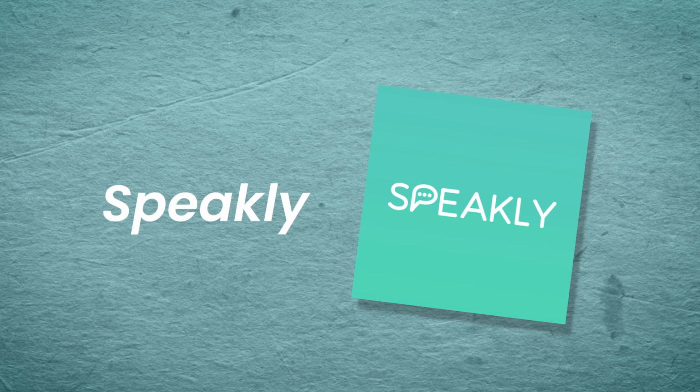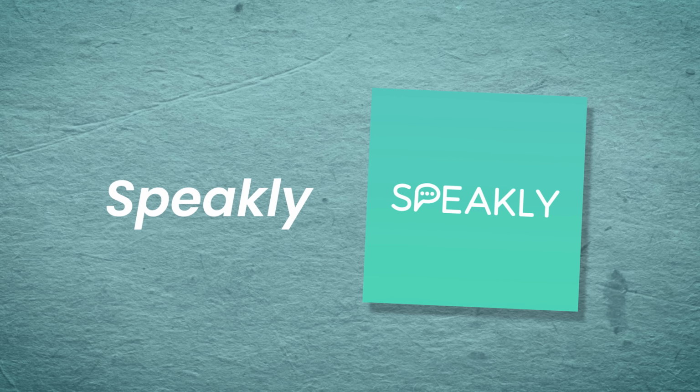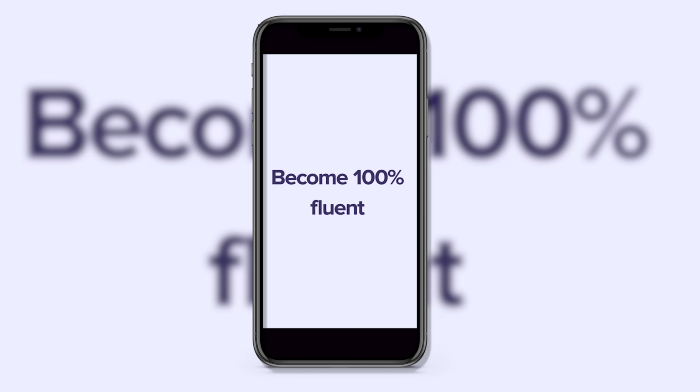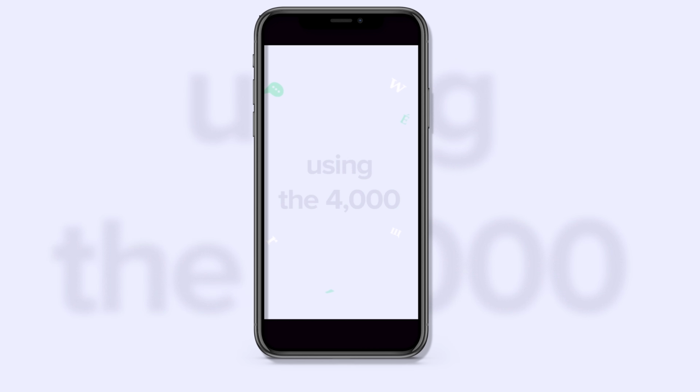So the last app on this list, number 5, is an app called Speakly. Speakly is a vocab boosting app. One of the reasons I like it is because their methodology is similar to Fluyo's. The focus is on the most common 2,000 to 3,000 words. They're really trying to teach you useful words as quickly as possible.